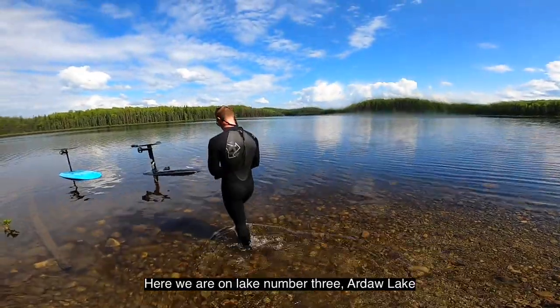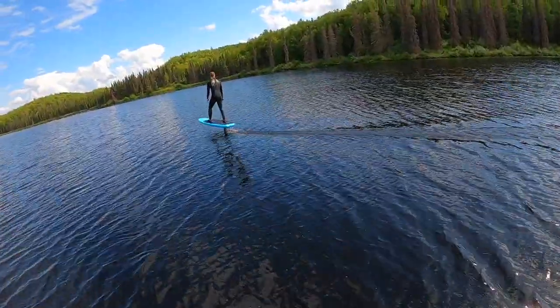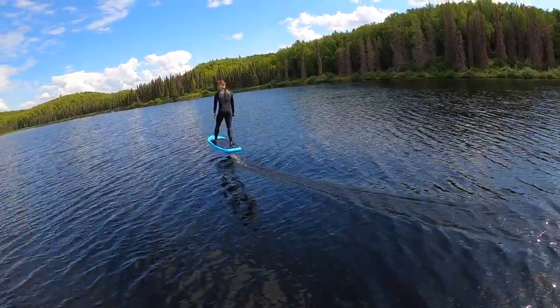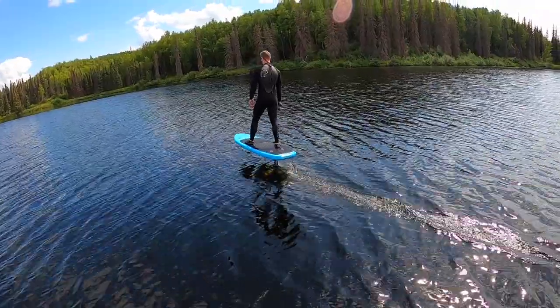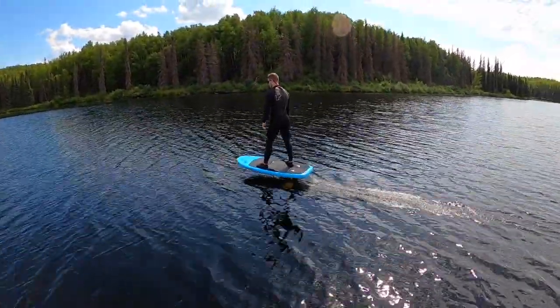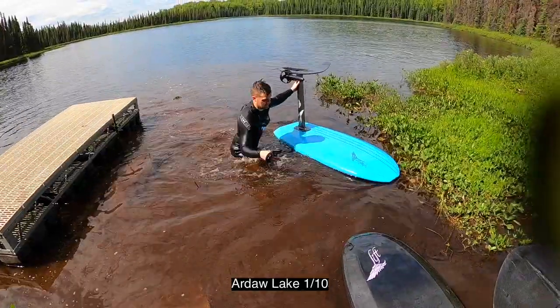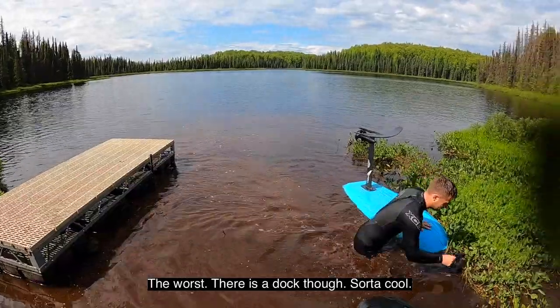We are lake number three, Ardaw Lake. Nice little campground over there. Ardaw Lake, 1 out of 10. This is the worst. There's a dock though. Okay.